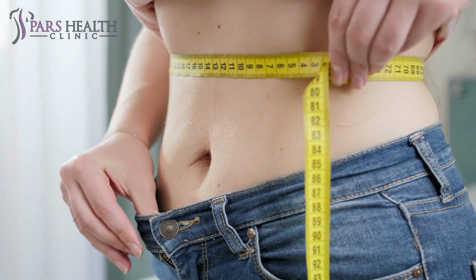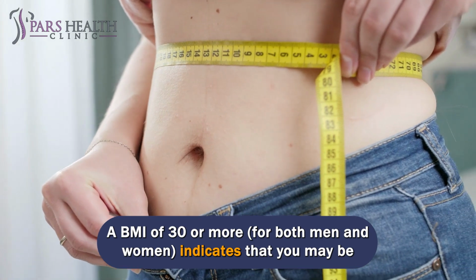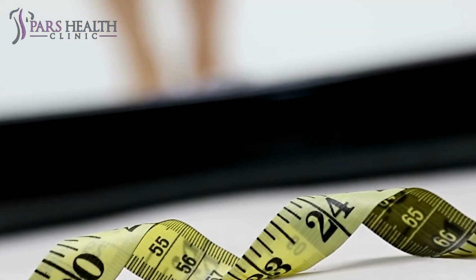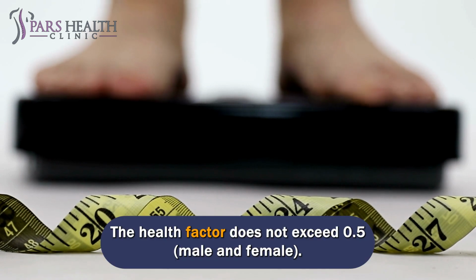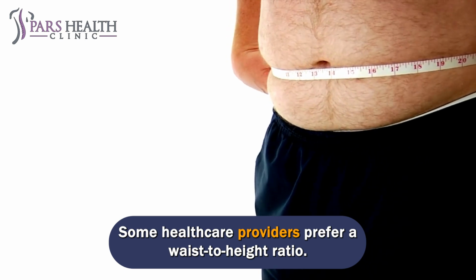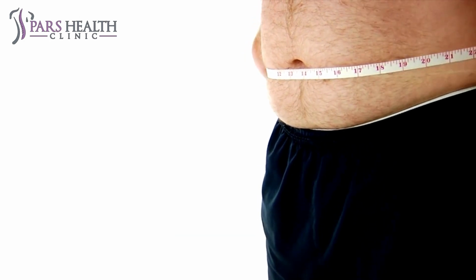Body mass index. BMI measures body fat based on height and weight. A BMI of 30 or more, for both men and women, indicates that you may be overweight and have higher levels of visceral fat. Waist to height ratio. Waist circumference divided by height. The healthy value does not exceed 0.5, for male and female. Some healthcare providers prefer a waist to height ratio. Other methods cannot accurately distinguish between visceral fat and subcutaneous fat.